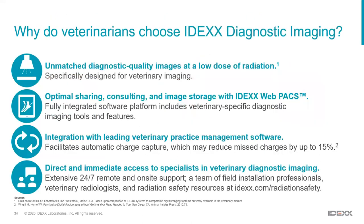IDEXX is a number one choice for diagnostic imaging for a number of customers today, and they really choose it for four different reasons. First off, we have unmatched diagnostic quality images at a low dose of radiation. We've specifically designed our DR systems for the veterinary imaging space, and we have low dose DR systems across the board, as well as our DR50 system that is the lowest dose system on the market today.